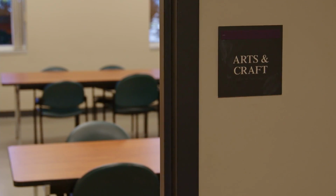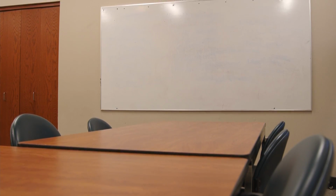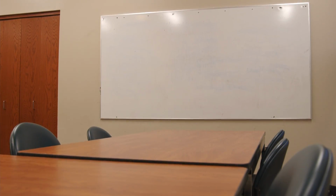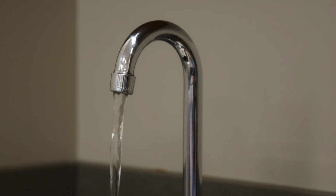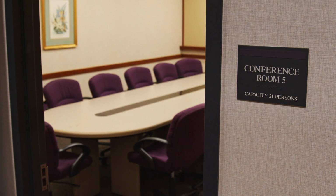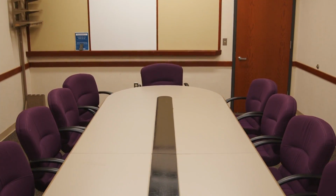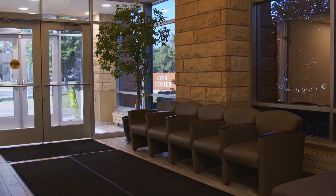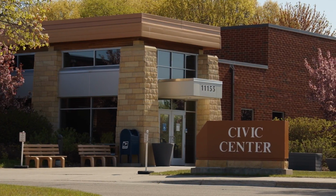In addition to the banquet room, the Civic Center also features 3 meeting rooms. The Arts and Crafts room is perfect for scout meetings or birthday parties with its large tables, counter space, and sink with running water. The conference room features a large table with seating for 14, plus additional seating along the wall. We hope you visit the Coon Rapids Civic Center soon and consider us for your next gathering.